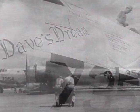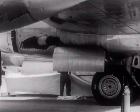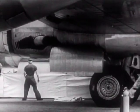The mighty A-bomb was carefully loaded into Dave's Dream, the ship chosen to carry and drop the bomb. Constant guard was maintained and loading activities were carried on behind canvas screens.